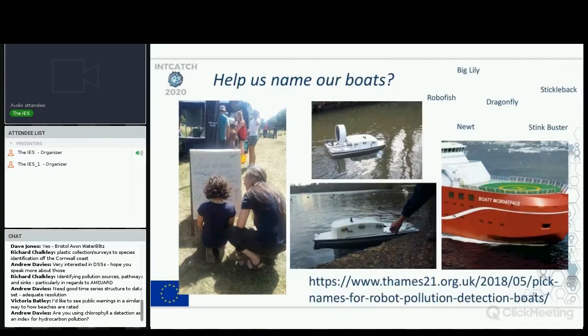And before you ask, Boating McBoatface was also suggested. Boating McBoatface 3 is currently on the list of suggested names. But yes, any names that occur to you, please let us know. There's no prize, unfortunately, just the happy knowledge that one of our boats is named after you, and you'll see frequent posts about it on our website. There's a link under there to the Thames 21 website for naming the boat. So if a boat name occurs to you afterwards, then please feel free to add it directly on our website.